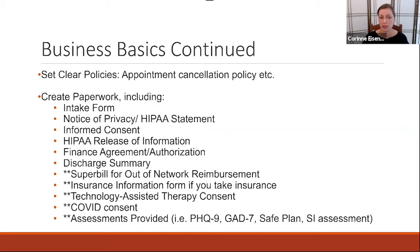You also need a release of information, financial agreement or authorization, say how much are you going to charge them, signing off on that, how is it going to be charged, a discharge summary, and other things like progress notes, session notes. If you are going to provide superbills for clients to get out of network reimbursement. If you're going to take insurance, having a form for them to fill out with their insurance information, so you can bill the insurance. If you're going to provide telehealth, either through video or phone, having a TAC agreement, a technology assisted consent form for all the risks that come along with being on something like a phone.